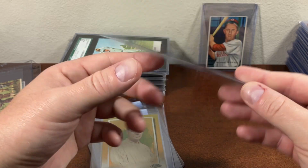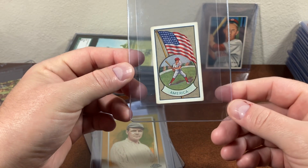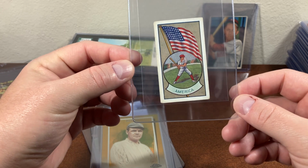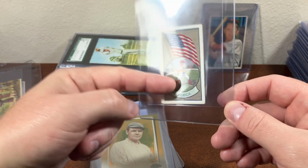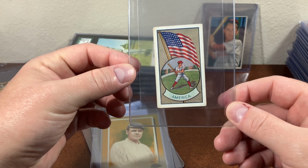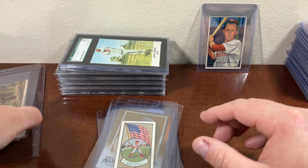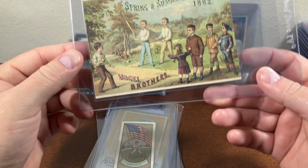This one happens to be the baseball, but I think it's a 36 card set that I was able to pick up. Really cool set. And this will be the only card I send in for grading. This is the baseball. Also picked up a couple of other cards for grading.